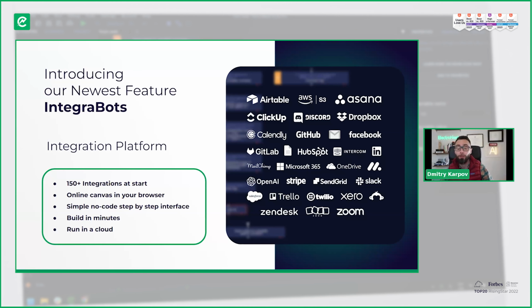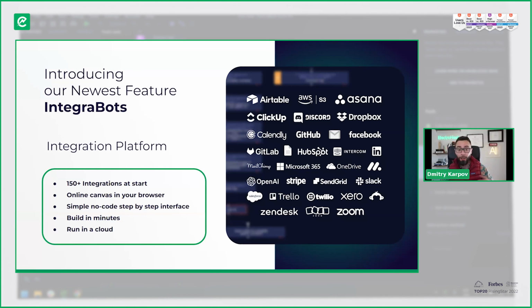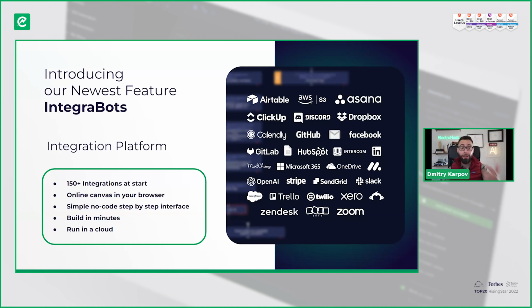It's not an alternative to Studio. It's a complementary product for the Studio. This feature allows you to connect, authorize with myriads of your apps, and pull the data in, pull the data out using any kind of logical operations, including communicating with AI.